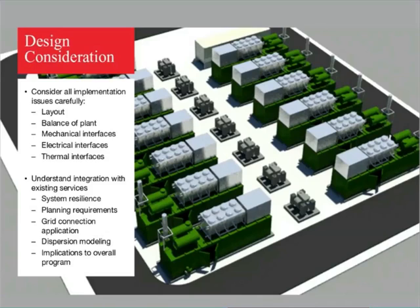Understanding the balance of plant then becomes critical: the ventilation systems, exhaust silencing, fuel delivery, electrical integration, mechanical integration, thermal circuitry integration, and thermal balancing with the site. All of these things need to be carefully considered at the design stage in order to ensure that upon completion of the project, the performance characteristics advised will actually be achieved.